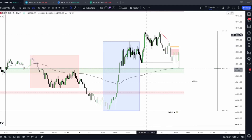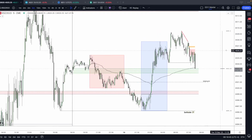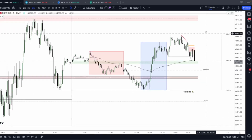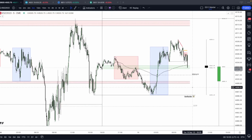These highs, they didn't look quite right compared to what we saw on NQ. We also have equal lows here on ES. Sell side at 4496 and a quarter.